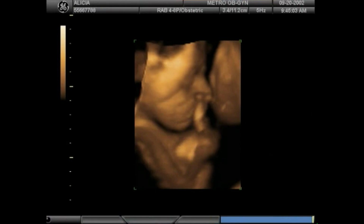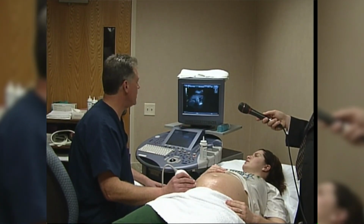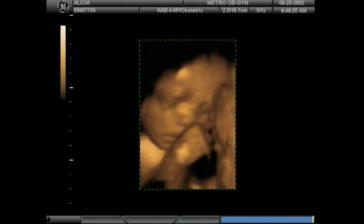Again, part and parcel, most of the exam is going to be the 2D imaging and looking at the anatomy, doing the biometry, doing the complete survey for the fetus. And this is going to be the show and tell part.